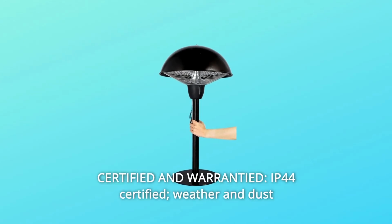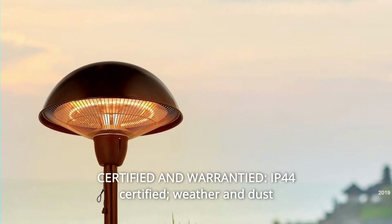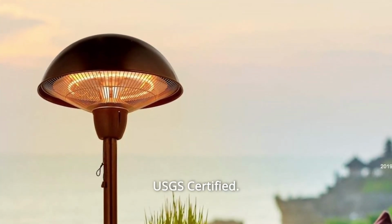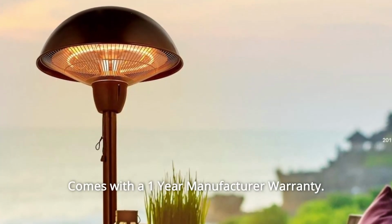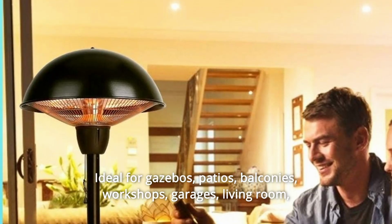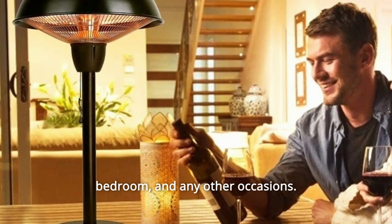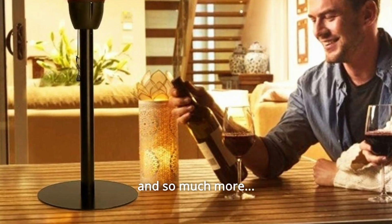Number 4. Certified and warranted. IP44 certified, weather and dust resistant for outdoor use. USGS certified. Comes with a 1-year manufacturer warranty. Ideal for gazebos, patios, balconies, workshops, garages, living room, bedroom, and any other occasions, and so much more.